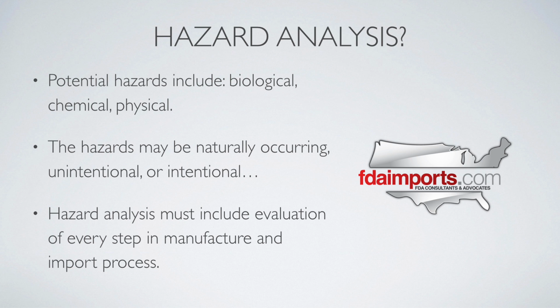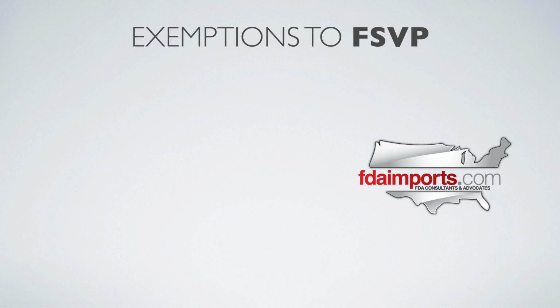There are exemptions to the FSVP. These exemptions are slightly different than some of the other provisions under FSMA.